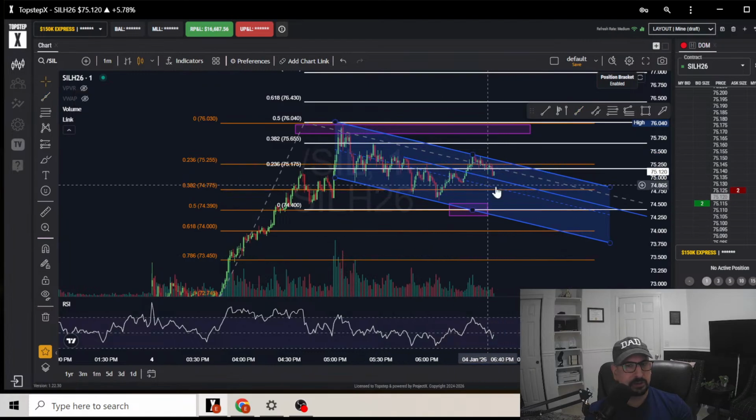But this does look pretty strong here. It looks like we're going to break up. I want to see how RSI works in conjunction with this peak. I want to see if we see some weakness as we move up here, maybe a double top.